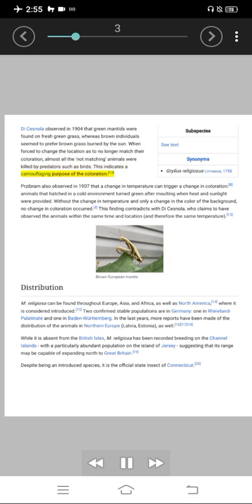Przibram also observed in 1907 that a change in temperature can trigger a change in coloration. Animals that hatched in a cold environment turned green after molting when heat and sunlight were provided. Without the change in temperature and only a change in the color of the background, no change in coloration occurred. This finding contradicts D. Cesnola, who claims to have observed the animals within the same time and location, and therefore the same temperature.